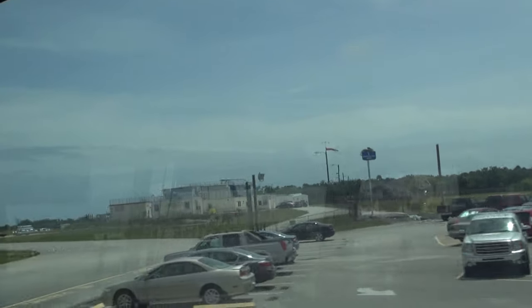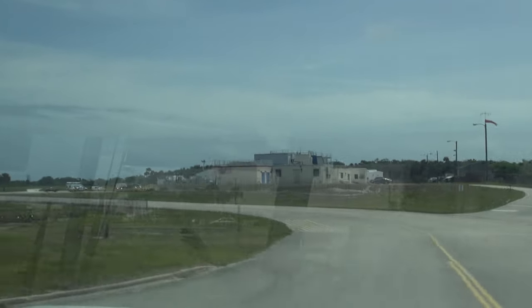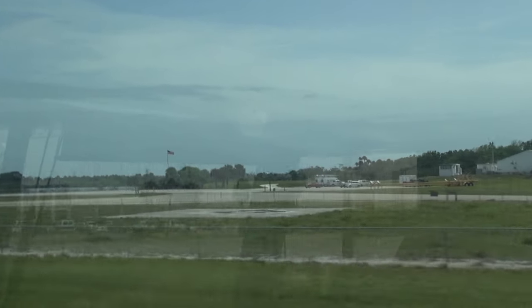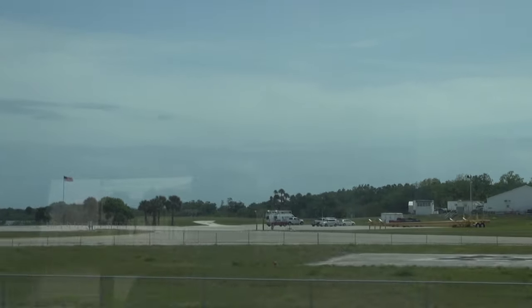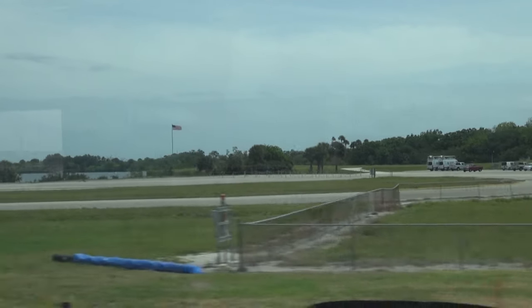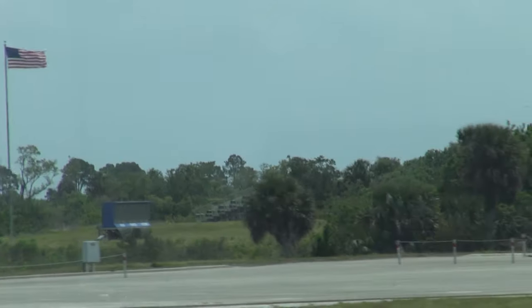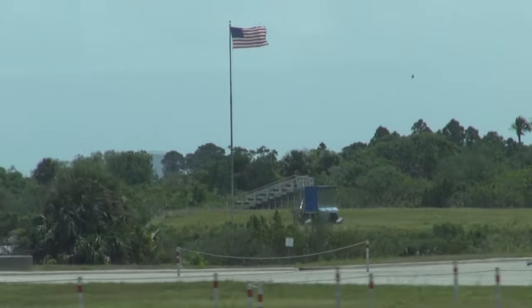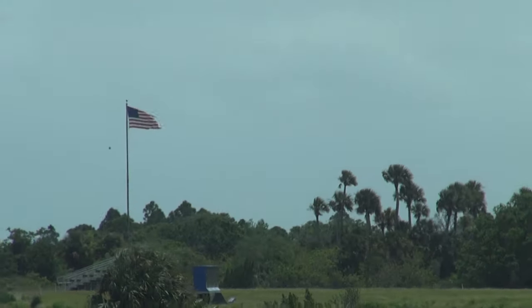If you look straight out ahead of the media center, ladies and gentlemen, does anybody see a flag waving over there? Yes, ma'am. Follow that flag pole straight down to the bottom. You should see a blue box. If you see it, shout yoo-hoo. All right, ladies and gentlemen, that is the countdown clock. Awesome. That's the one and only countdown clock. That's the only countdown clock we've ever had out here.